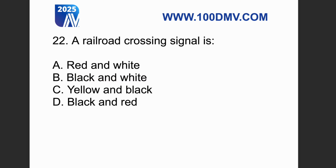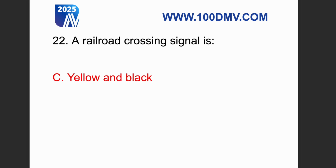22. A railroad crossing signal is A, red and white. B, black and white. C, yellow and black. D, black and red. Correct answer, C, yellow and black.